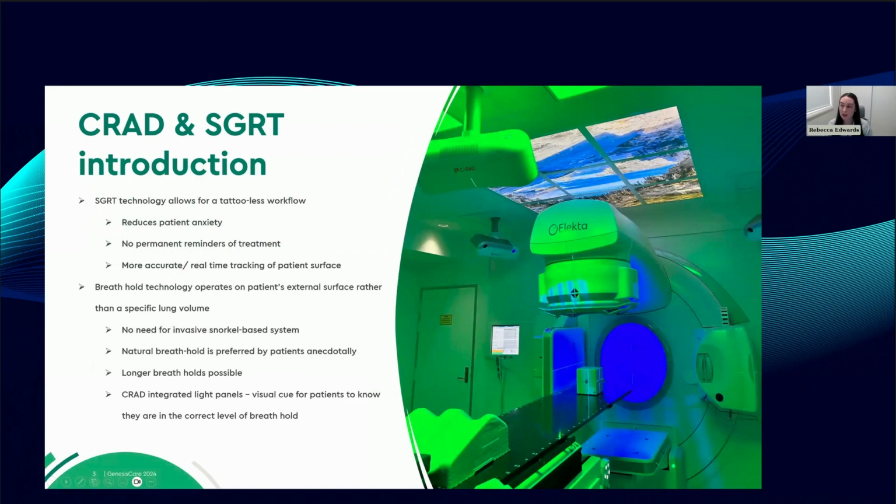So a background of C-RAD and SGRT in general for those who may be new to the technology. One of the key benefits is that it allows for a tattoo-less workflow. This means that patients don't have to undergo any permanent skin markings, which not only reduces anxiety, but also eliminates any long-term reminders of their treatment. This is something we've seen patients appreciate, as it helps make the entire process more comfortable and less invasive.